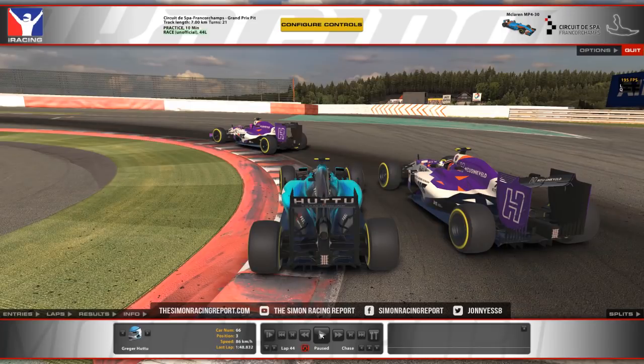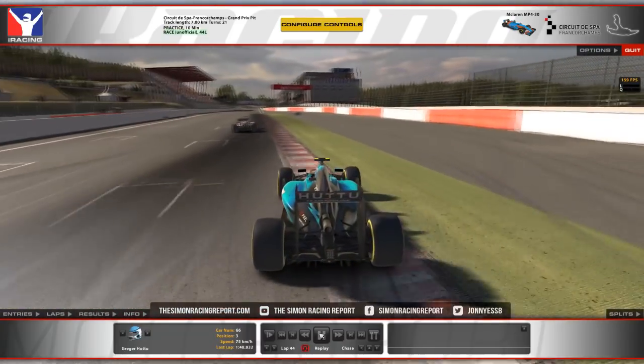You guys are doing this shifty shit. I should have been winning this race. I mean, this easily could have been a Gregor Huttu win had he not mucked up these final few laps. Yeah. So I think it's a great, you know what?